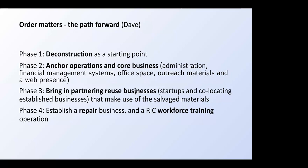But yeah, once you get an operation going, you've got a physical location, you're starting to bring in these synergistic businesses that are helping and working with each other. And then finally, you might have additional businesses like a repair business, something that is going to work better when you have higher volume. And also, once you've got all of these things going, the workforce training is incredibly cool because now you can train people on 7 different industries all at the same time.